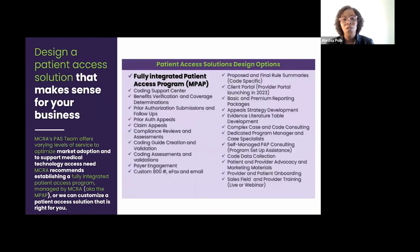Next slide. So ensuring that you design a patient access solution that makes sense during your clinical trial is extremely important, because a full-blown patient access program may or may not be beneficial to you. So making sure that you have a business partner that can offer you the opportunity to be flexible while designing your reimbursement strategy during your clinical trial is something that you should be looking for when you're considering pursuing reimbursement during the trial. Next slide.